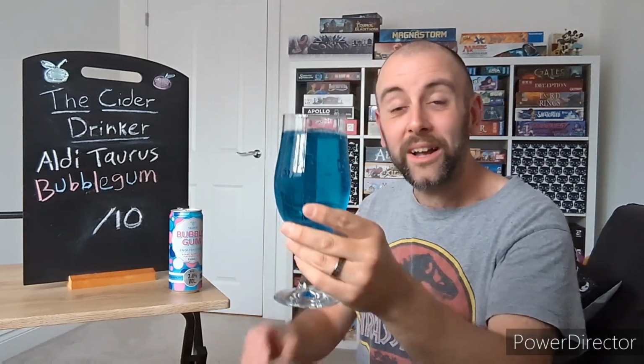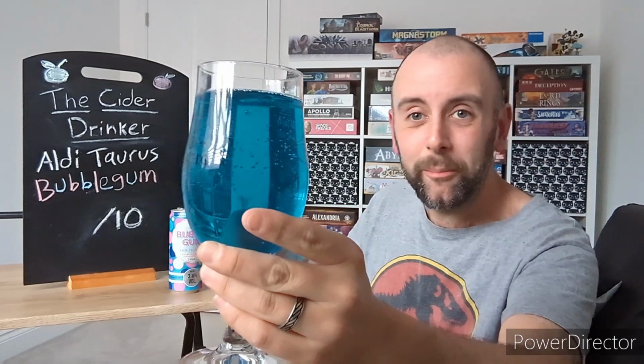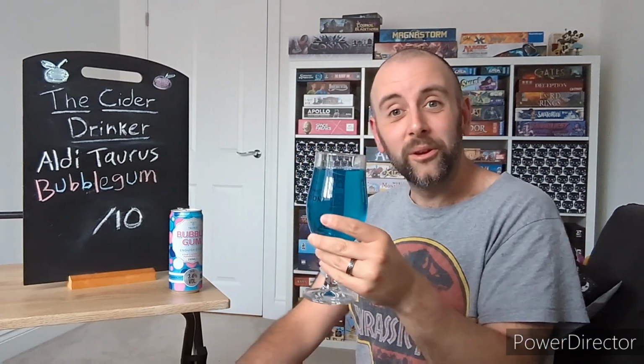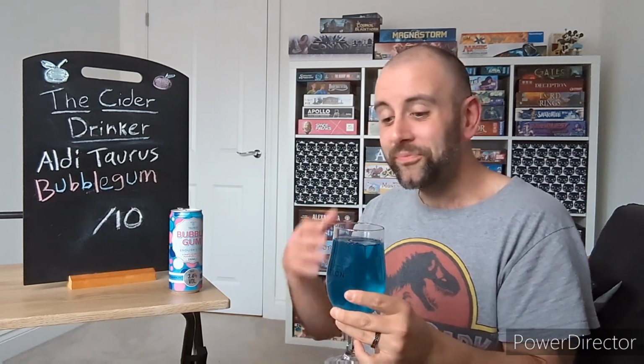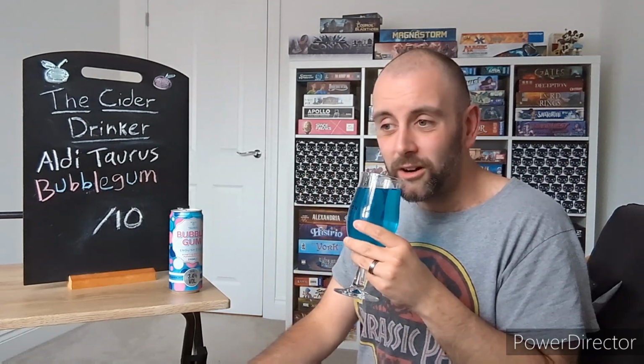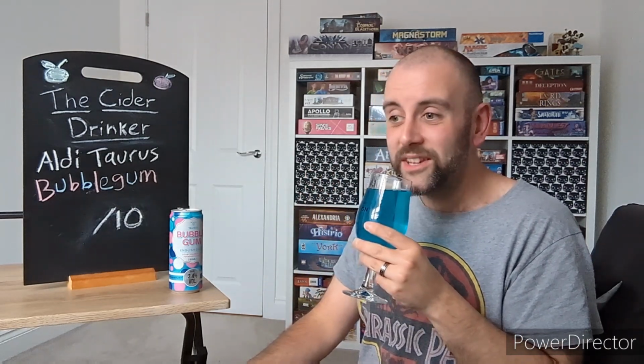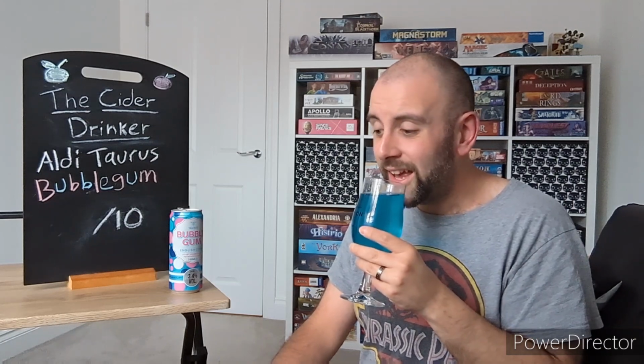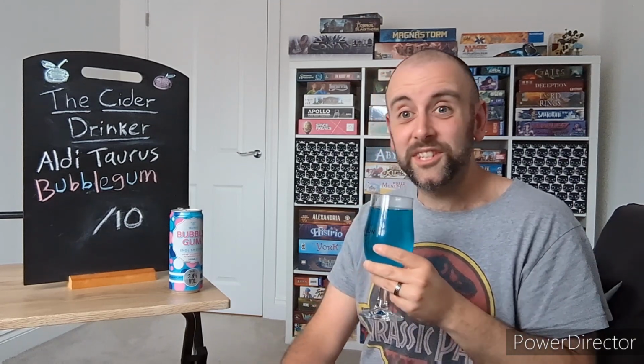Wow, okay. This just looks like a WKD blue, or I'll tell you what it reminds me of. That colour reminds me of St Helier Blueberry that I reviewed about 10 or so years ago, and that was absolutely abysmal. So, bright blue, a colour that cider shouldn't be. And the room is just full of some sort of sweet fragrance. I suppose it smells of bubblegum, I guess, but, oh boy, this smells insanely sweet already.